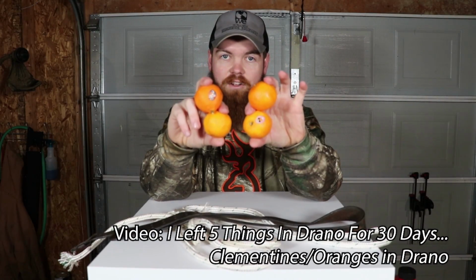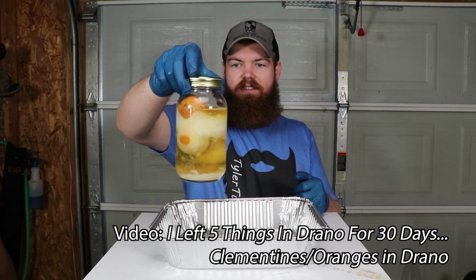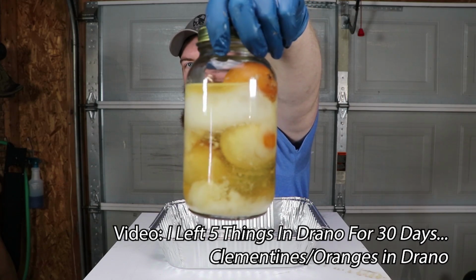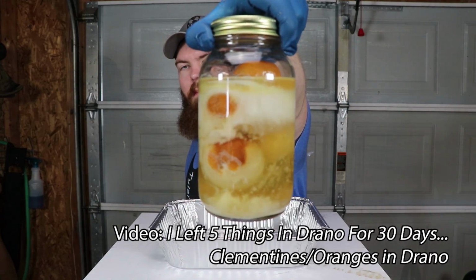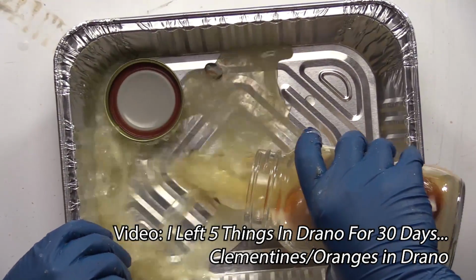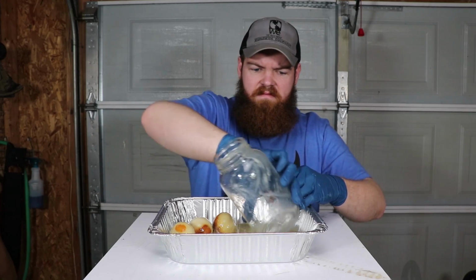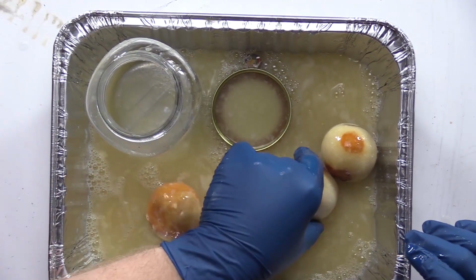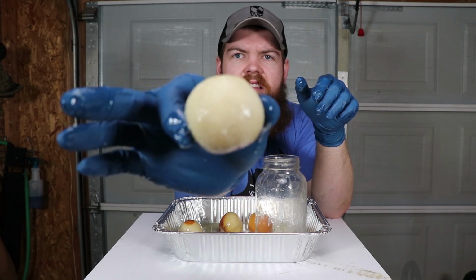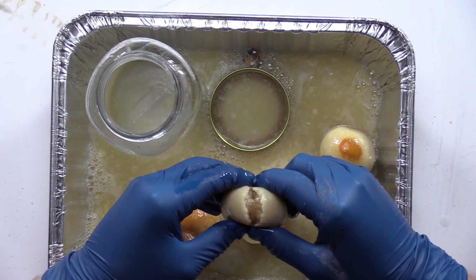Clementines. I know these are just gonna turn into a nasty stink. The oranges. That has this layer of just white, milky looking stuff. Oh, this one seems like a good one. I don't know what that's done to it. You can see that layer that it's put on there. Yeah, let's open it up.